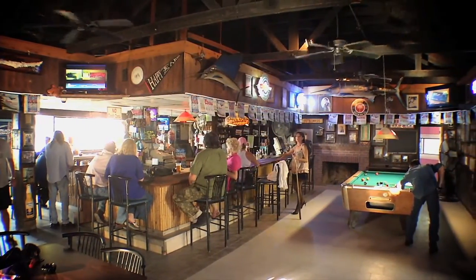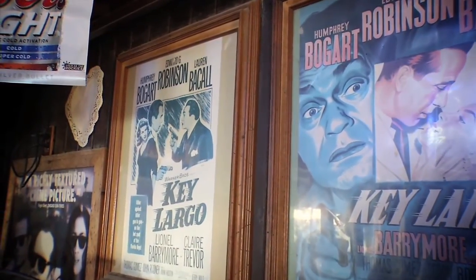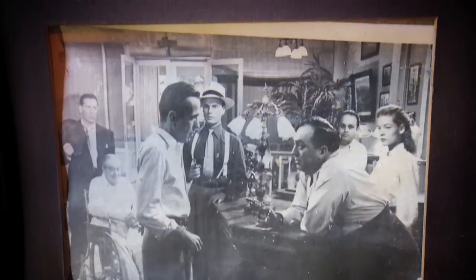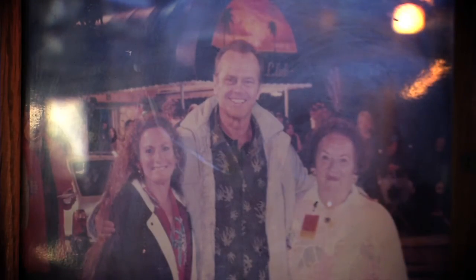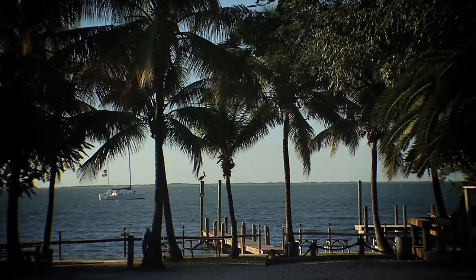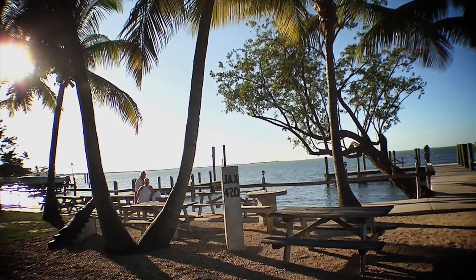What I really like about it is the movie Key Largo was filmed right here, as well as the screenplay was written right there at that very bar. The other thing they have had here was Blood and Wine, which was starring Jack Nicholson and Jennifer Lopez, filmed here as well. So when you come here, you'll feel the presence of all those great movie stars, but more importantly, you'll get the feel of what it feels like to be in the Keys and watch that beautiful sunset go down right here over Florida Bay.